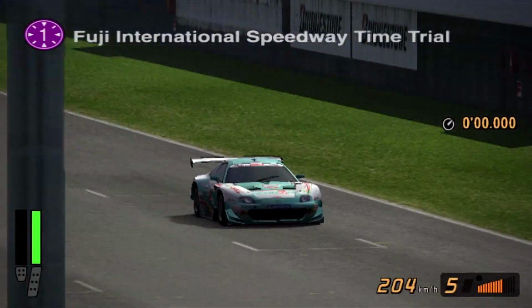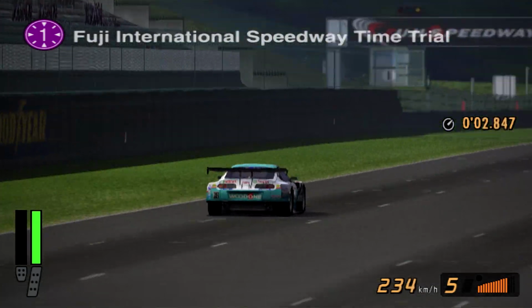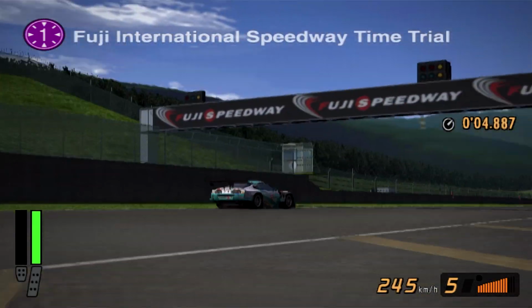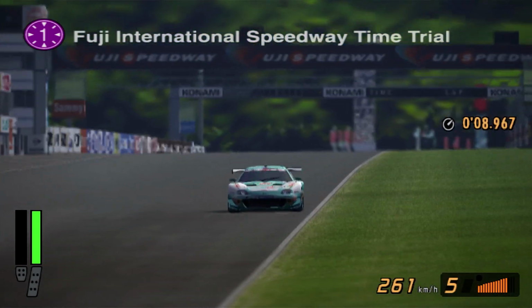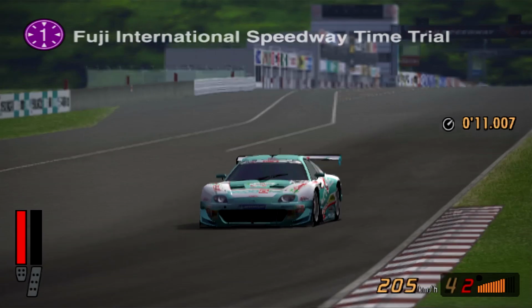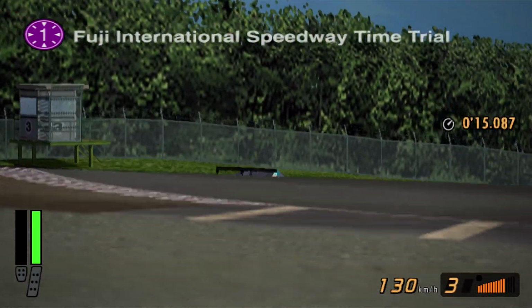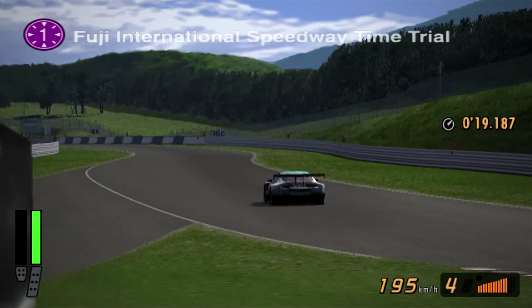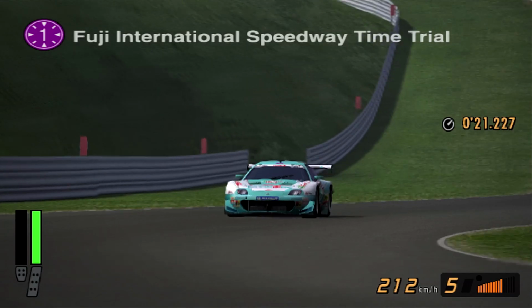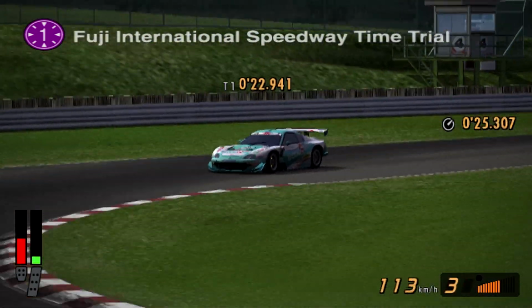Fuji also has its share of ascents and descents, so be careful of braking adjustments as the track declines. One of the nuances of Fuji International is that it's difficult to determine the correct braking points for the corners. Mastering this will only come with considerable practice. Your exit speed from corner B will greatly affect your overall time, as this exit will determine the speed on the next straight. Well then, good luck with this lesson.